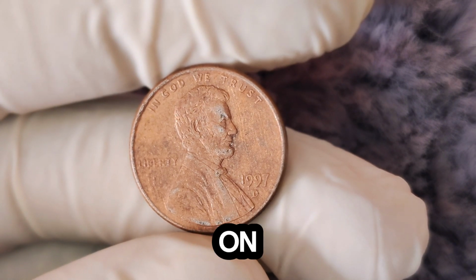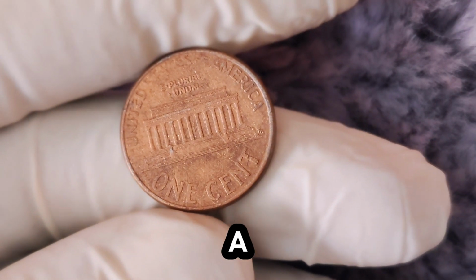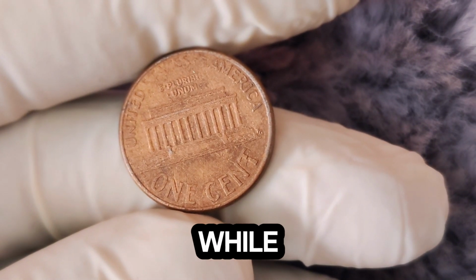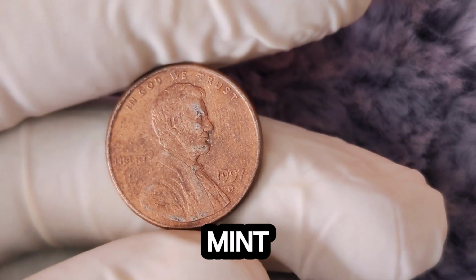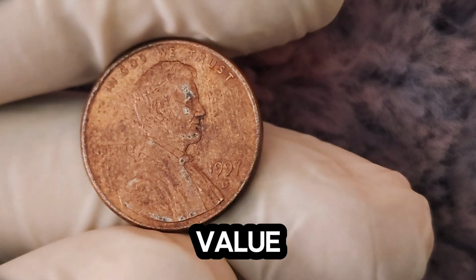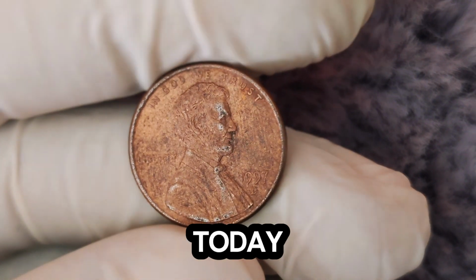Wrong planchet errors. If a penny was struck on a dime or nickel planchet instead of the regular copper-plated zinc, you have a rare find. No mint mark error. While all Denver minted coins should have a D mint mark, rare instances of missing mint marks can skyrocket a coin's value. So, how much is a rare 1997 D penny worth today?